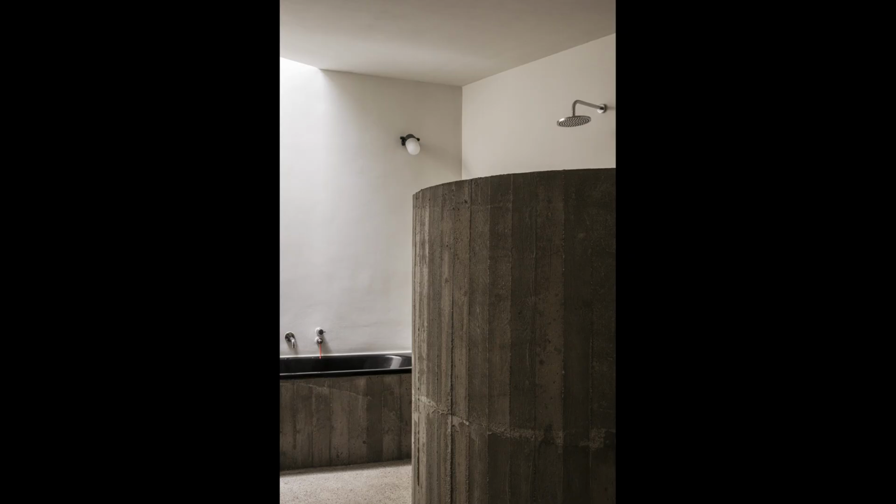The play of light and shadow here is just as important as it is in the larger living areas. The way the light from the skylight washes down the textured concrete creates a beautiful, moody effect. It's a bathroom that's as much about the experience of being in the space as it is about its practical use.